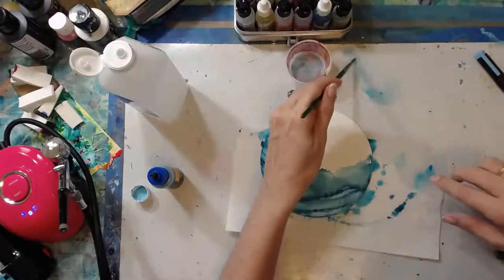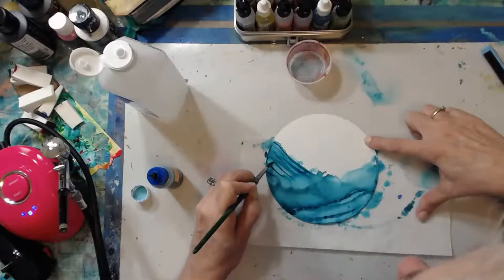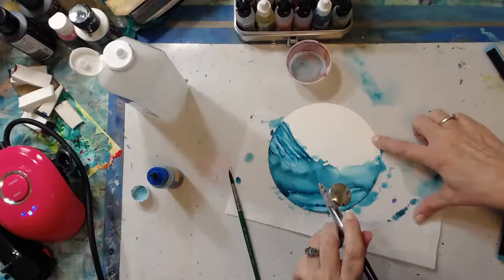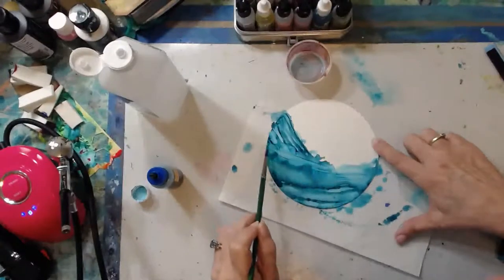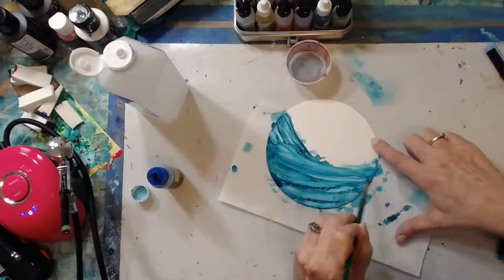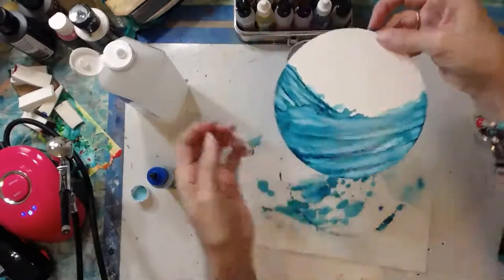Okay, so then I'm going to come back in with my brush and get some of those lines back in there. Let's let that dry. Now they do it way more fluid than I am. This is not really how to do it. I'm just trying to think of a wave kind of crashing. Does that make sense?